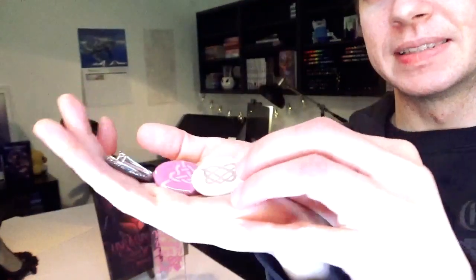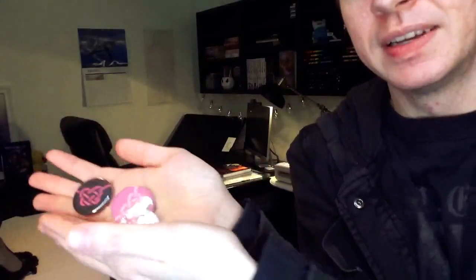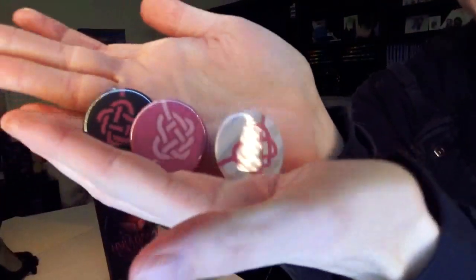And then lastly, I hand make these buttons. I print them and make them myself. They have the heart knot design in 3 different colors. Once they sell out, make sure to grab a merch box if you're interested in that, because they're discounted and they're very limited edition. So I only have a very select number left over.